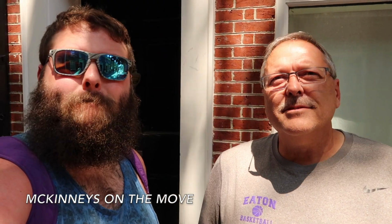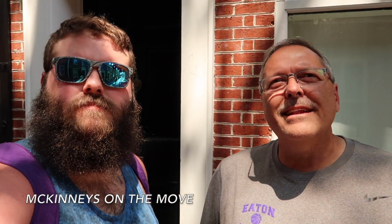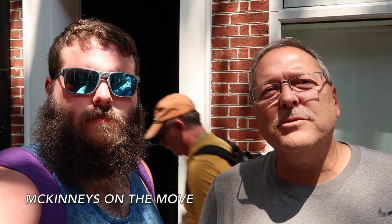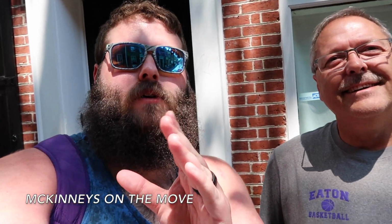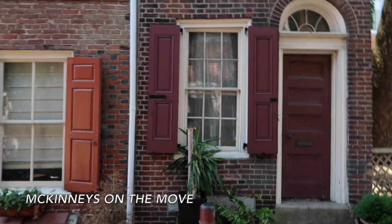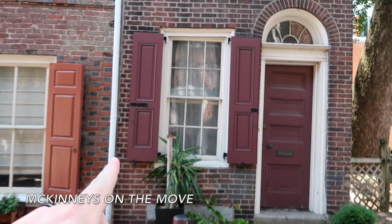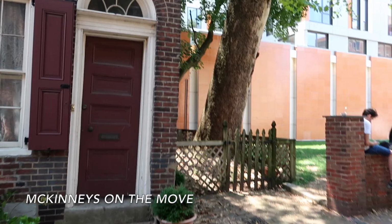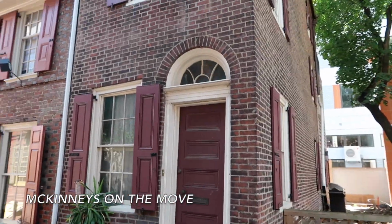My understanding is that a lot of these older homes are very narrow and long because they based their taxes on the width of the front of the house. So you would build a very narrow front home that was very long, and then your taxes on your home were very small in relation to a wide home. That makes sense. So they would build them really long, really narrow, and we'll flip it around so you guys can see. The house, width wise, is very narrow, but if you step around the corner, it goes back pretty far.